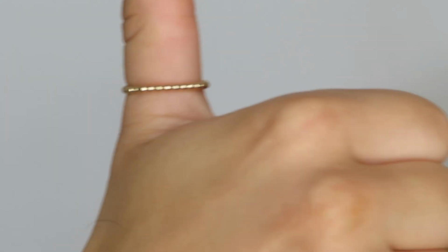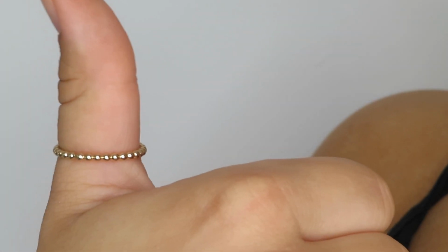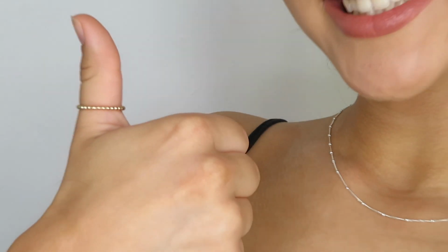I really wanted a thumb ring just because I don't have one, and I think they look so cool, especially with all my other rings that I normally have on. It obviously adds a different pop of colour because I do normally wear silver jewellery, but it just looks really nice and edgy.